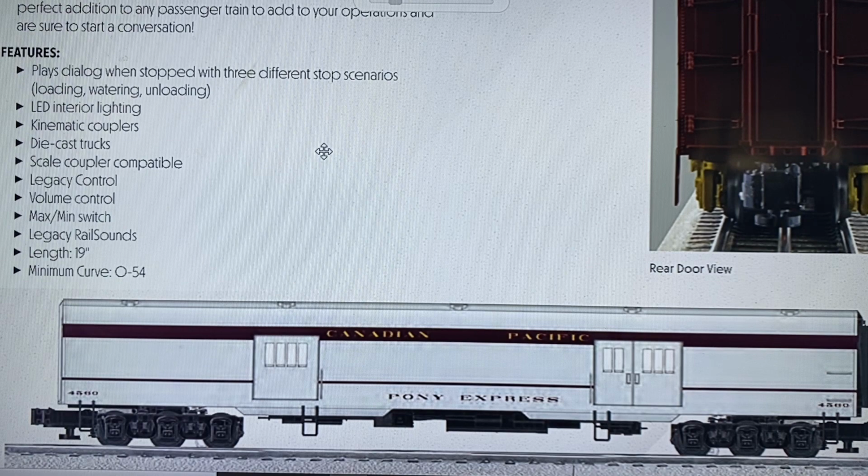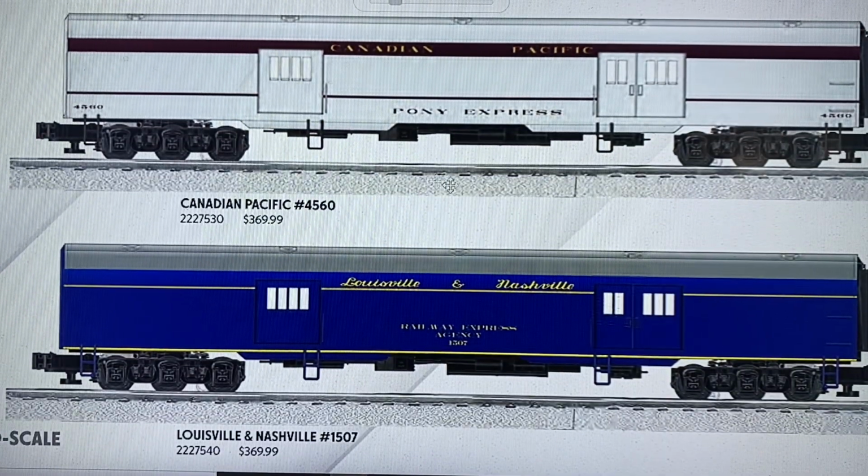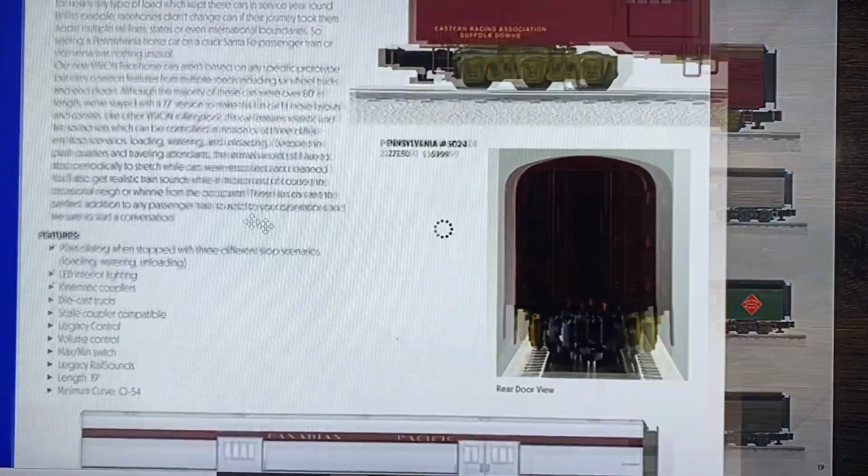My one buddy, Bryce, was like, oh my God, I hope they're going to be horse cars. And there you go, Bryce. They're horse cars. They're what you wanted. 54-inch curves. The Louisville and Nashville one's actually very pretty, but then again, I'm a sucker for anything that's blue like this. I do like that the CP one is Pony Express. The Penn one has that Penn olive drab green trucks. The Santa Fe one in their dark gray scheme is very pretty. The REA is a nice generic scheme. You can run that with anything.